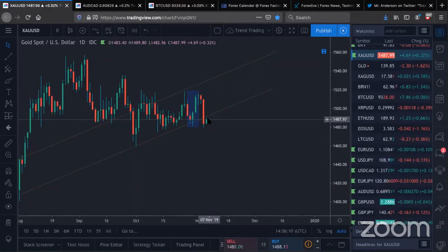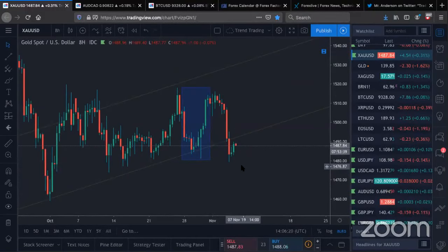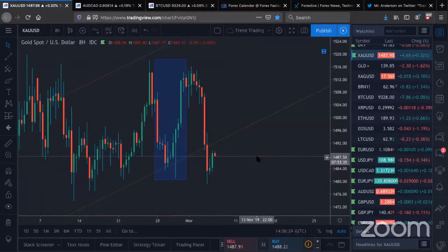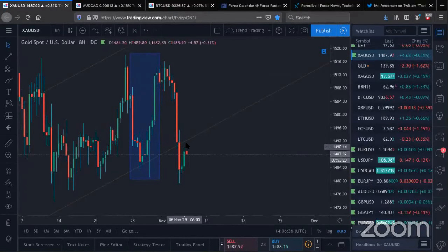This is textbook, coming up and testing that breakout, trusting this trend line, which should now provide resistance. If you break down to the lower time frame, you can see that playing out very nicely. So either two things are going to happen. Either price is going to make it back above this trend line and close back within this channel today, and if it does, that's a bullish signal, right? Or we're going to see price roll over and start making new lows.